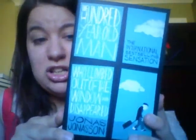The next one is, excuse me, I'm getting itchy. The next one is The 100-Year-Old Man Who Climbed Out of the Window and Disappeared by Jonas Jonasson. This cover is quite beautiful. I like it. It's very alternative, I believe would be the right terminology. I was just intrigued after reading the back. It's basically about a man who escapes his nursing home and goes on an adventure.